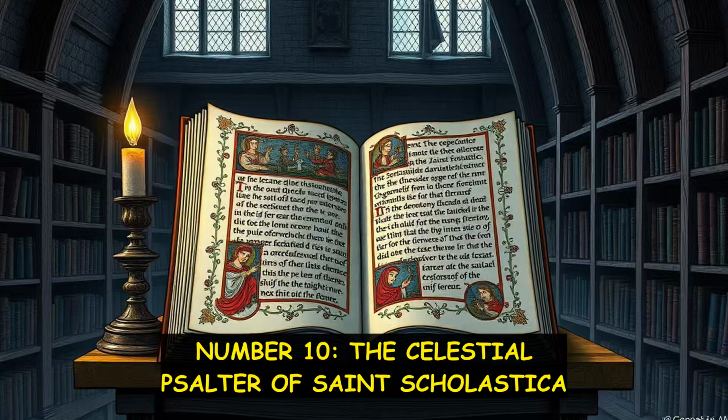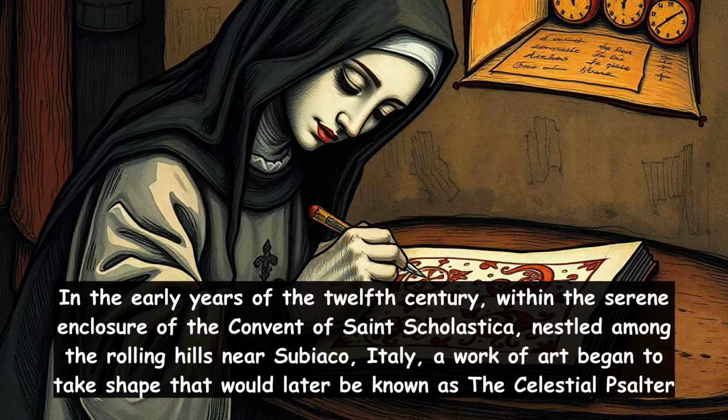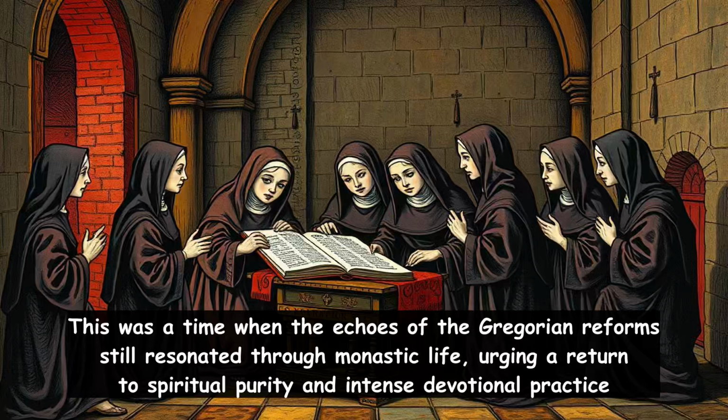Number 10. The Celestial Psalter of Saint Scholastica. In the early years of the 12th century, within the serene enclosure of the convent of Saint Scholastica, nestled among the rolling hills near Subiaco, Italy, a work of art began to take shape that would later be known as the Celestial Psalter. This was a time when the echoes of the Gregorian reform still resonated through monastic life, urging a return to spiritual purity and intense devotional practice.